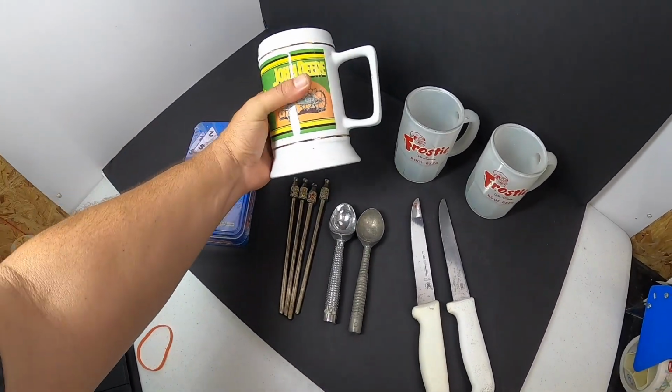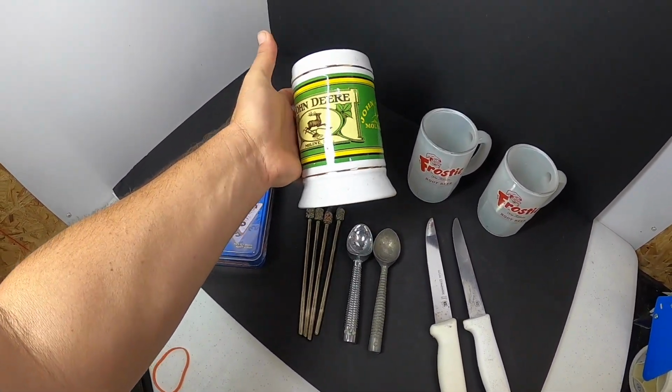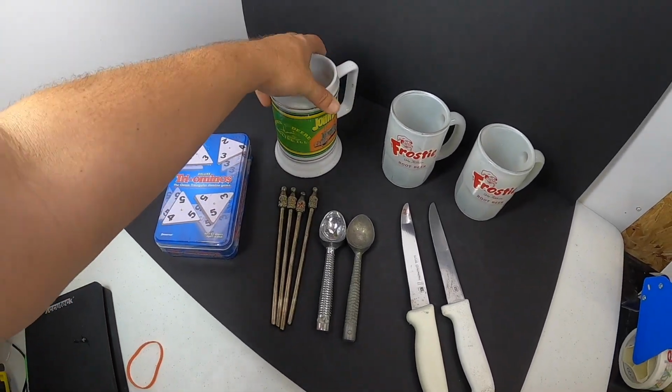I picked up this John Deere stein, and you can see it needs a little bit of cleaning, a little cleanup work.